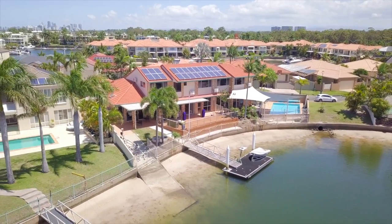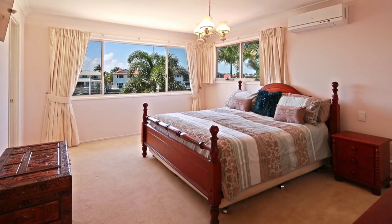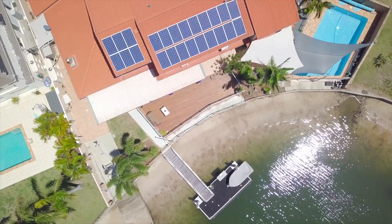Looking for a great waterfront home on the Gold Coast? The number 8 Chesterfield Place here in Runaway Bay is the one you want. This spacious two-story house boasts 5 large bedrooms, a study, 3 bathrooms, a triple garage, plus room for another 3 vehicles or a caravan. There's even side access down to your own boat ramp.